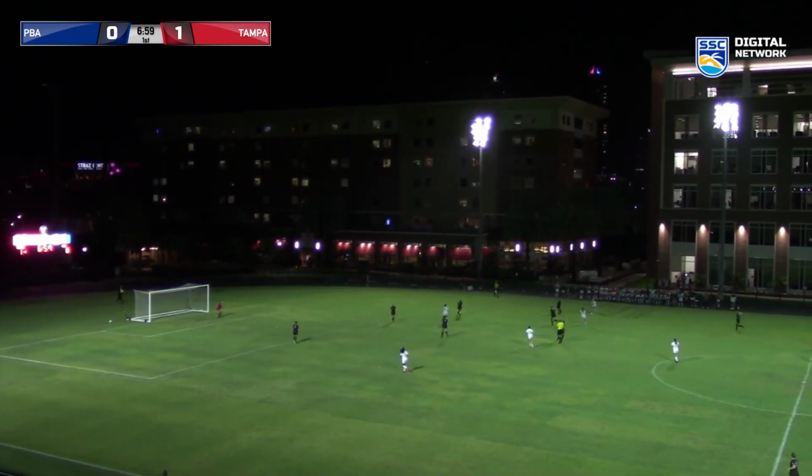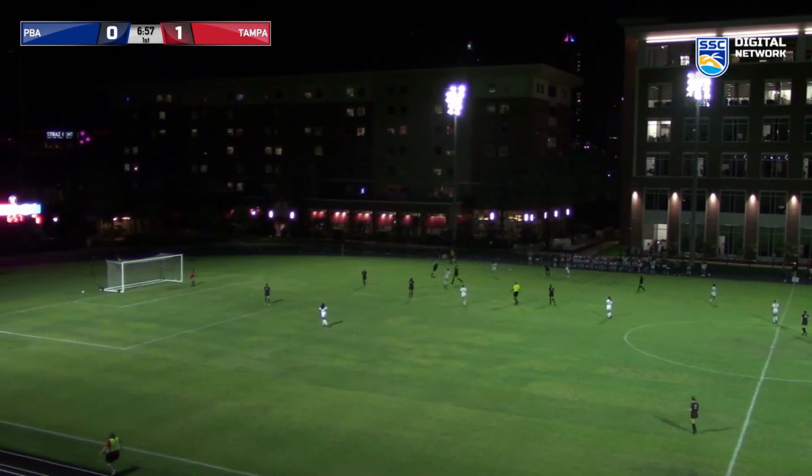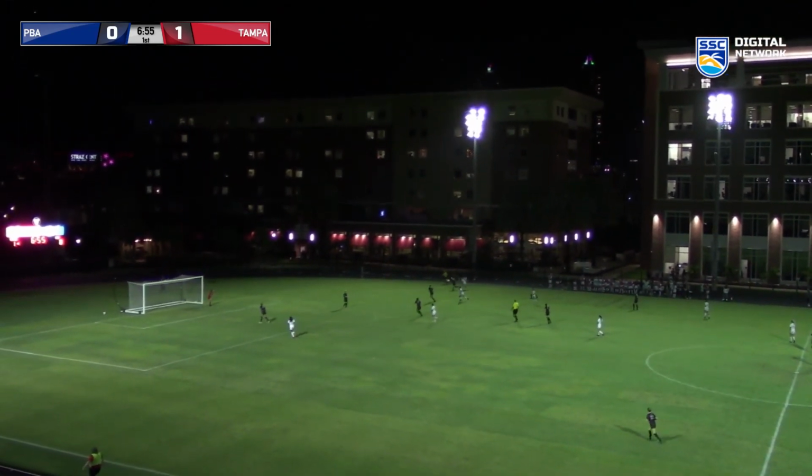With 7 minutes left here, Sailfish trying to get something going again. The game is not over.